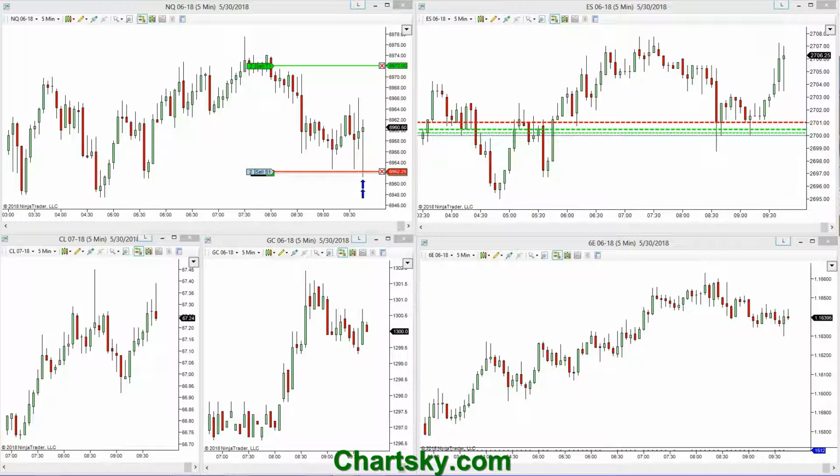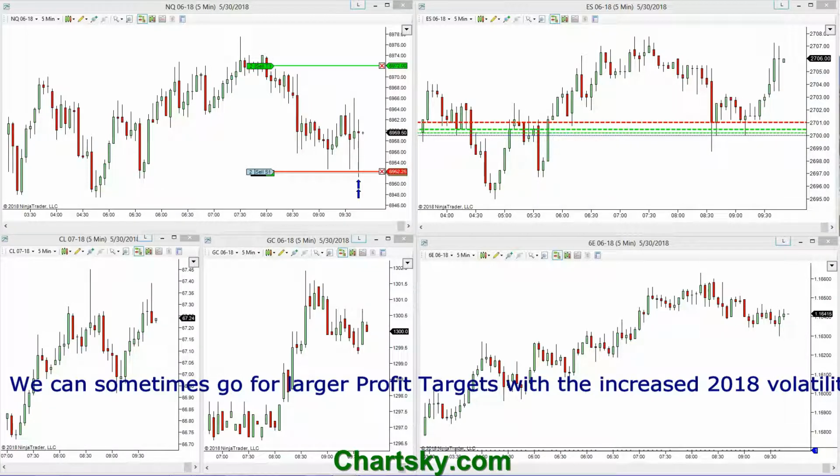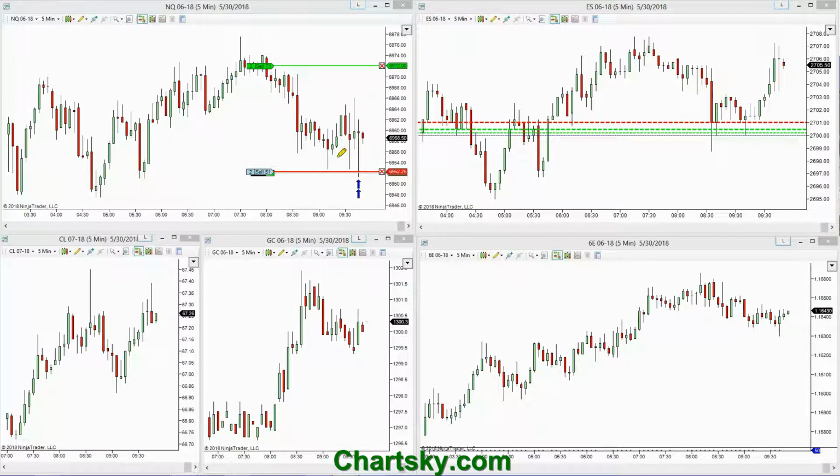Let me know if you're in it. I don't know otherwise, not psychic, so that way I can follow along with you and see who's doing what. 80 ticks will be the target here. Just look at this. Nothing but whip, whip, whip in this NASDAQ.